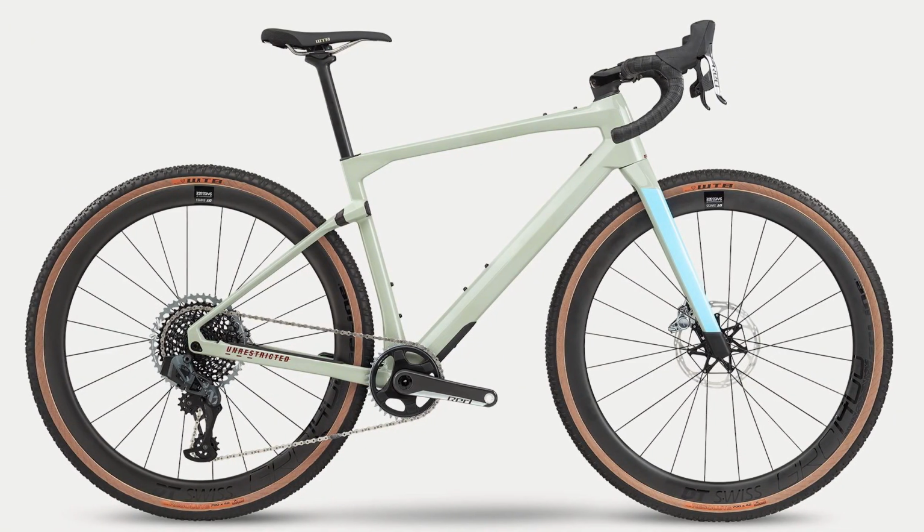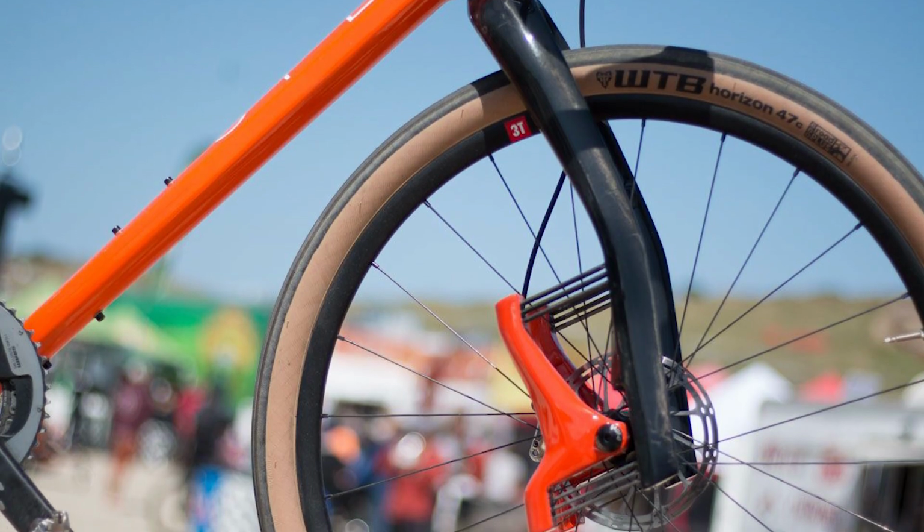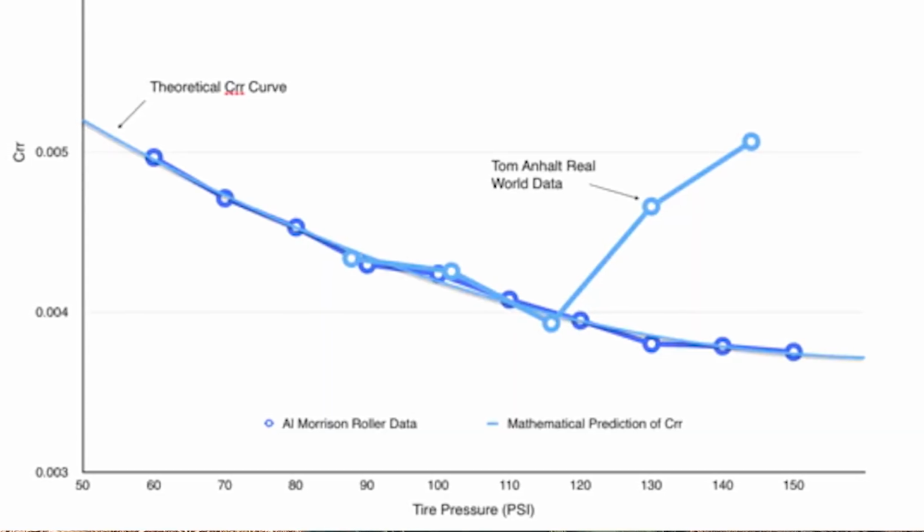So I feel like in 2022, most people have adopted the notion that smoother is faster. I think that's why companies are starting to incorporate wonky and really proprietary suspension designs into their bikes. And I think it's a big reason why large volume tires have really exploded in popularity. Partly because they're more comfortable almost in any scenario, but also that the science is showing us that there's basically no overall speed penalty by going wider with lower pressures.